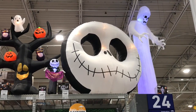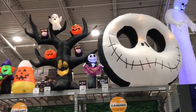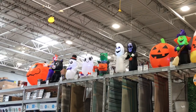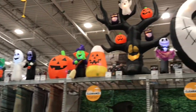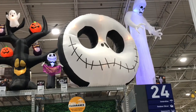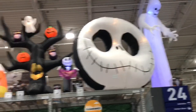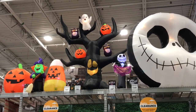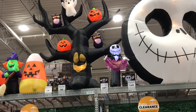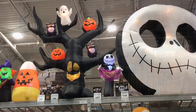And here are the other inflatables, you guys. Oh my gosh, they are so cool. Just look at all of them. Just really, really cool, you guys. So much fun. I love the tree. The spooky tree is a lot of fun. And look at that one right there. That was so neat, you guys. So cool. Love these. But that tree just really calls to me, you guys. I love the little ghost, the pumpkin, and the owl on there. And the smile, the tree is smiling. That is only $99, you guys. Really, really cute.